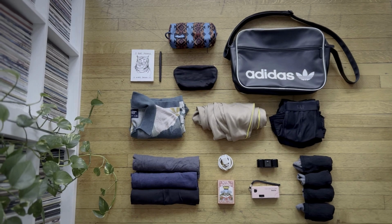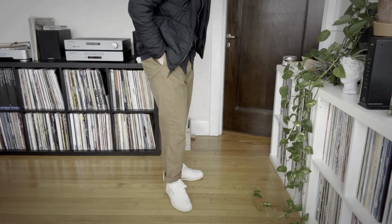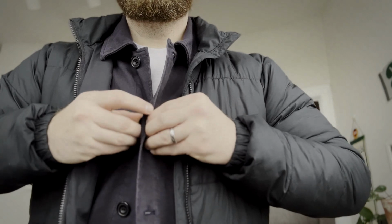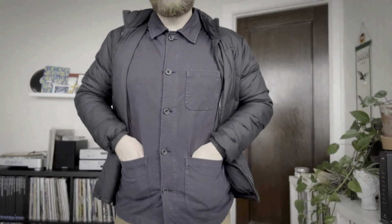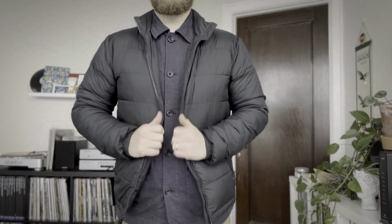But before we start packing, let's take a look at what I'll be wearing while I travel. It's always important to travel in layers when you're packing minimally. My bottom layer is a long-sleeve American Apparel t-shirt. On top of that, I have a chore coat from Uniqlo. And then for my coat, I'm wearing an Everlane puffer jacket.